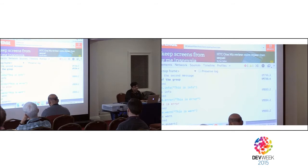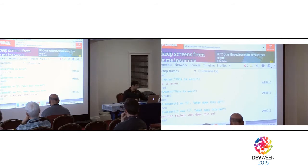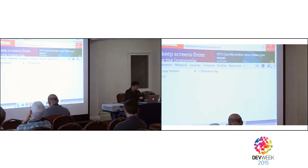For instance, I can say if 1 equal to 1, then what does this do? Will that be true? It will be true, but if I put triple equal to, it'll be false. So you have console.assert, which you can use for a poor man's TDD. Right? So that's cool.